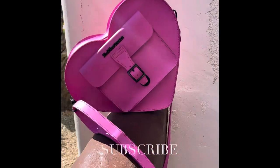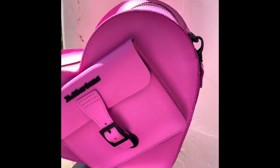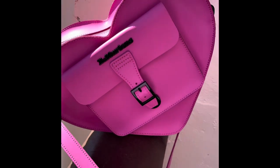Oh, doesn't it look like a candy box? Oh, it looks like a candy box. It's the cutest.